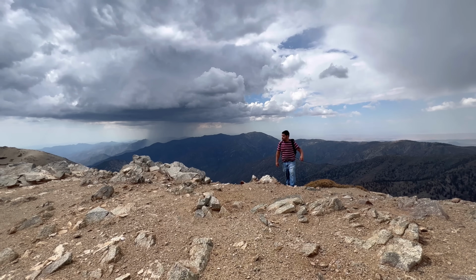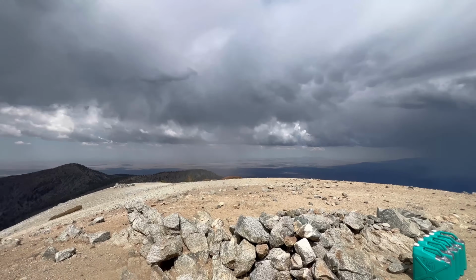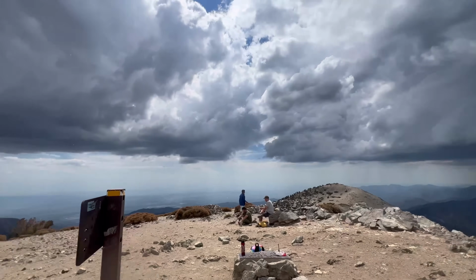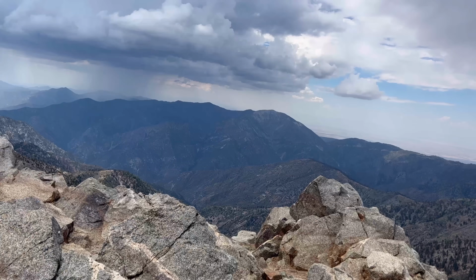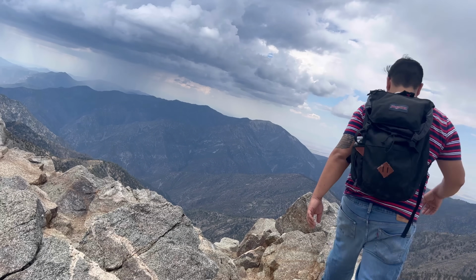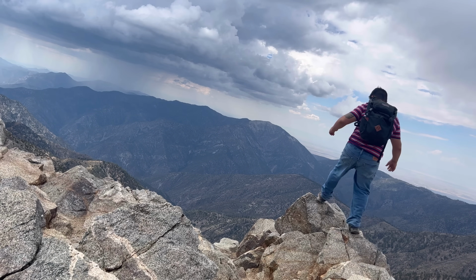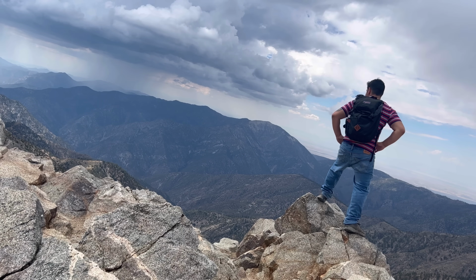And here's another view of this peak. Somebody left some gas gallons there. These are the trail signs, and right there is West Baldy, which is another one you could summit nearby. And down there is actually pretty flat. It's not as steep as it looks from where I'm standing. But now we're gonna go to the waterfall.